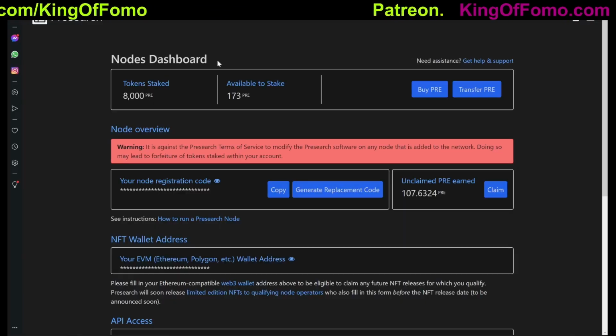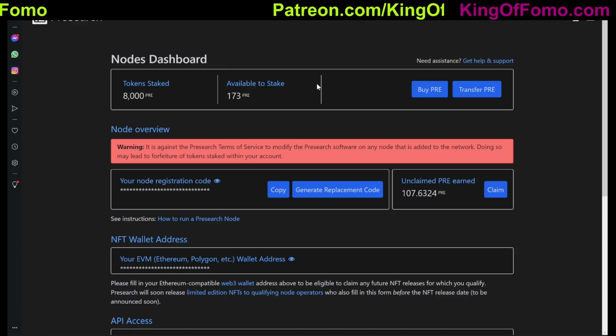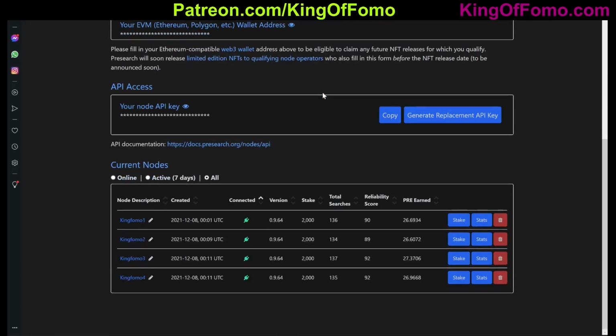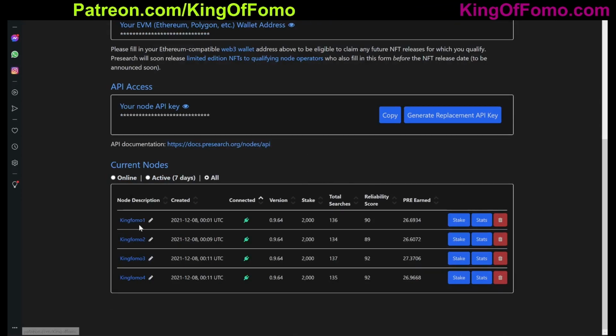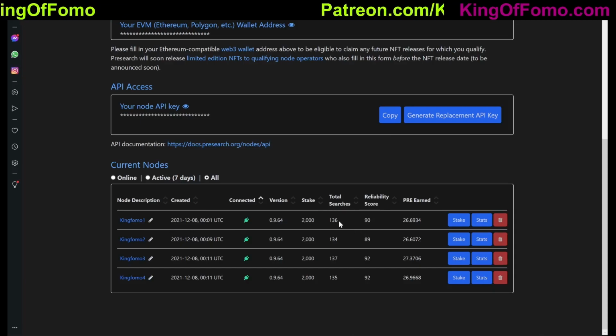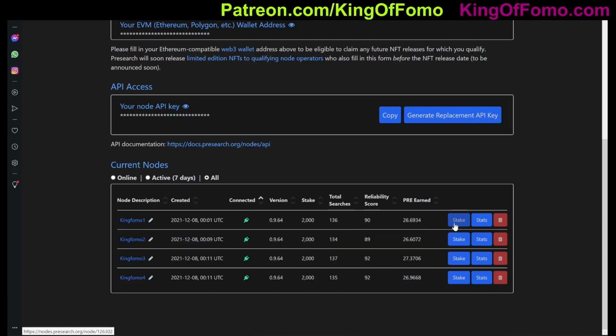So if you did everything correctly, you can move over to the nodespresearch.org website again, and you're going to wait maybe 10 to 15 minutes for it to populate and show up, and you should see your current node down here. It'll look a little different. It'll say no description, and it'll have a bunch of zeros over here, but you have one more thing to do to actually make your node start running, and that is to move over to here where it says stake.